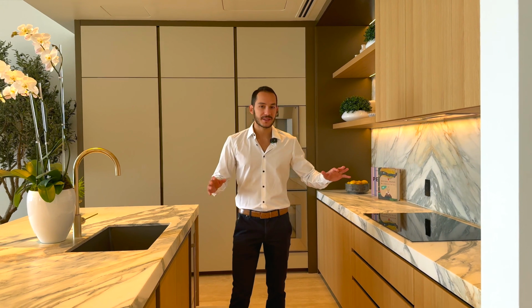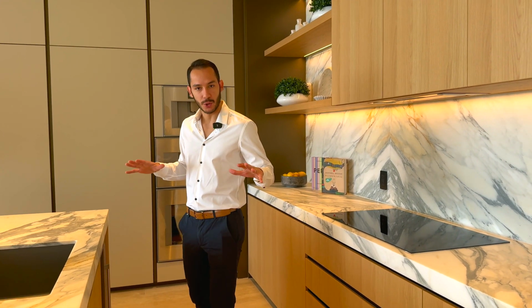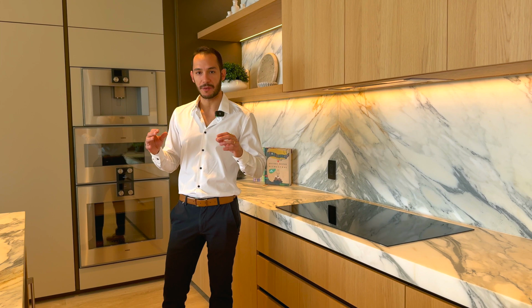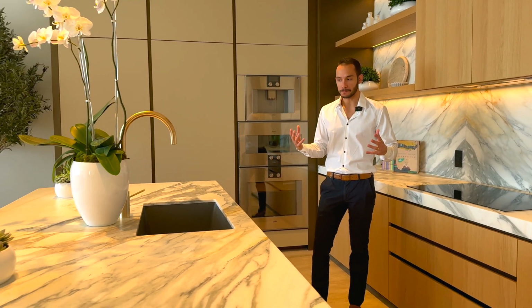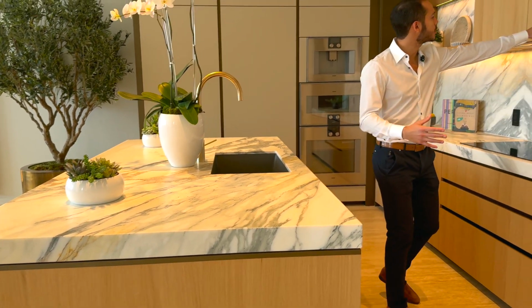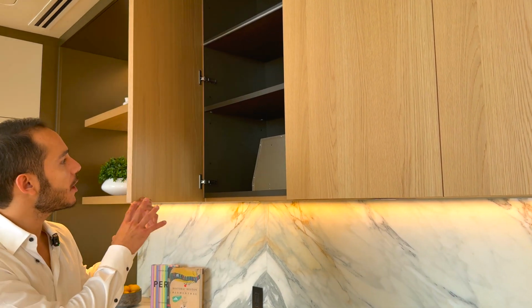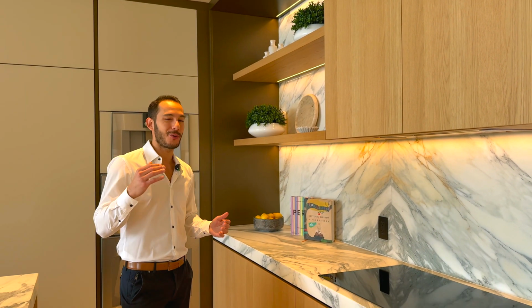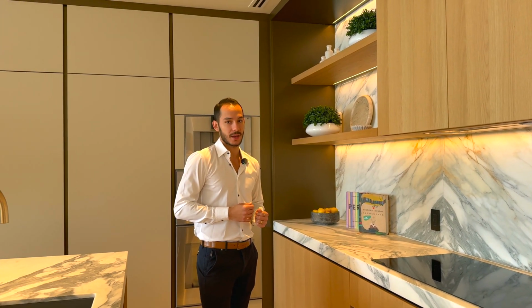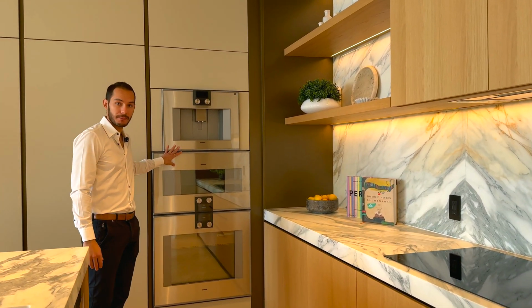Now, every single material that is going to be used in this project is of the finest quality. There are no cheap materials anywhere, no porcelain, nothing. Everything is going to be natural stone, travertine, real wood, marble. As you can see here, all of the cabinetry is going to be by Molteni & C, straight from Italy. They are making most of the spec high-end homes on the water in Miami right now, and only the truly high-end luxury projects. The appliances are going to be German by Gaggenau.